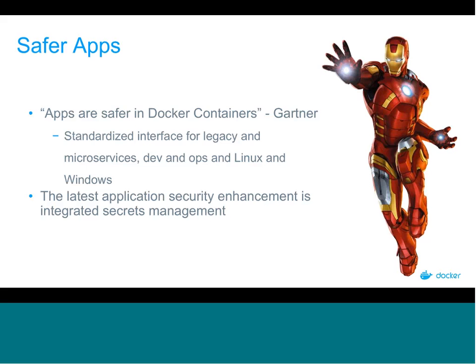In fact, Gartner has backed us up on this in some recent analysis and advice they gave their customers. They've said explicitly that apps are safer in Docker containers. So we're seeing a lot of folks start to understand this, and it's something that we're going to continue to invest in. Speaking of continuing to invest, the Iron Man suit evolves over time, getting more features as the movies progress, as Tony Stark invents more features for it. The same can be true for the Docker platform.